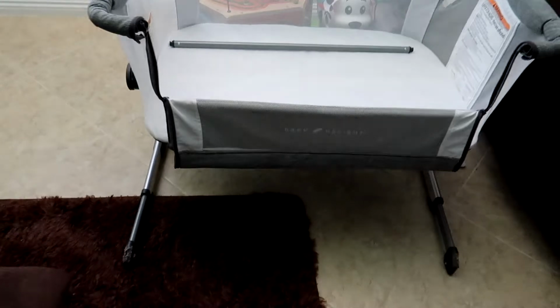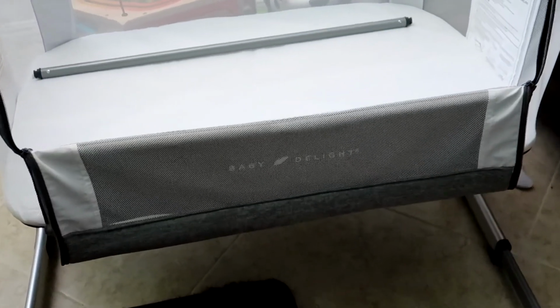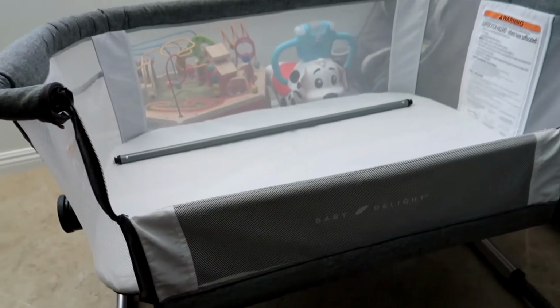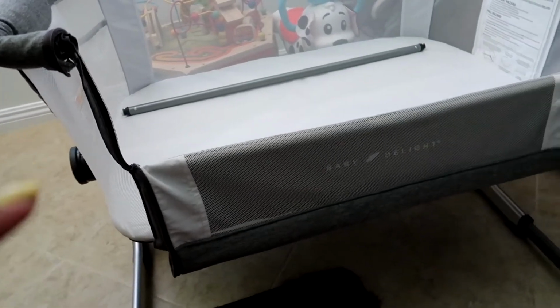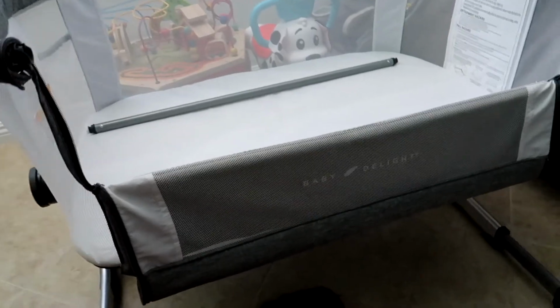This is the bedside sleeper that I used. I believe it is the Baby Delight. So postpartum, I had a lot of bad anxiety. I would always check if he was breathing at night. I always made sure he didn't have anything on his face. I was just really paranoid.